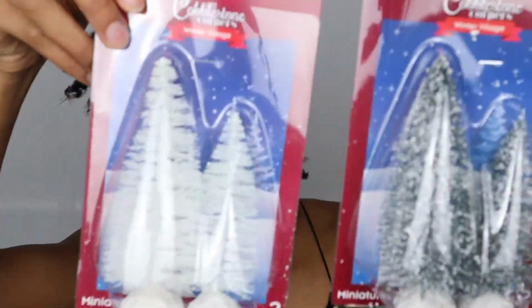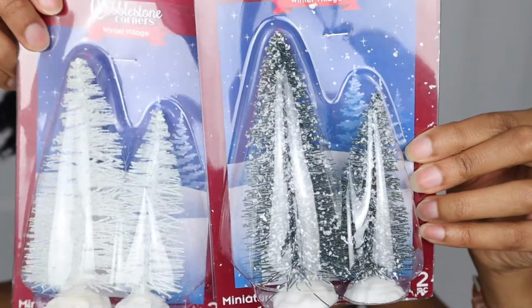And then I got some trees, some white ones and some green ones that have like little snow on it. And I actually made some of these last year. I bought green ones and I put my own snow on it by using paint.